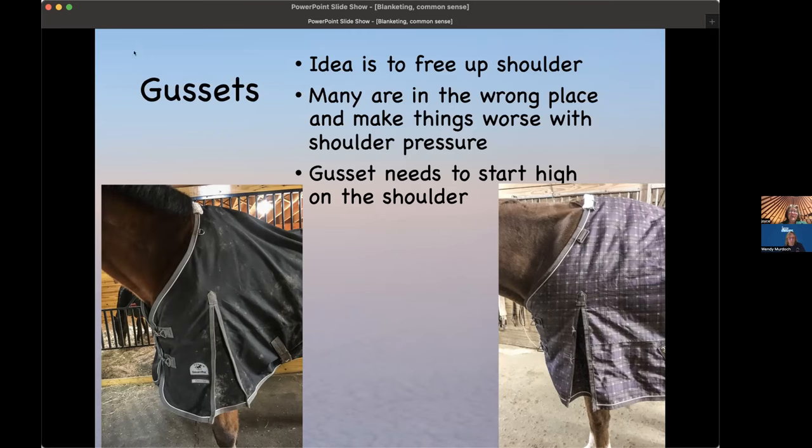Every now and then, I've seen one where they actually put the gusset in far enough forward that it really does a lot of good. And I have seen this type of thing, you put a dart in it, and then this shoulder actually has quite a lot of room. That horse has a really long withers. Yes. Dart on both sides. Yep, because you have to alleviate both shoulders.